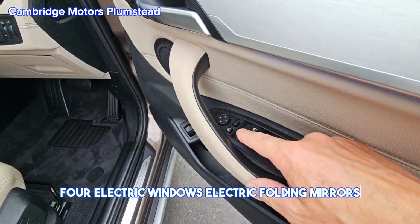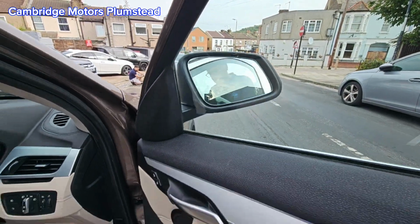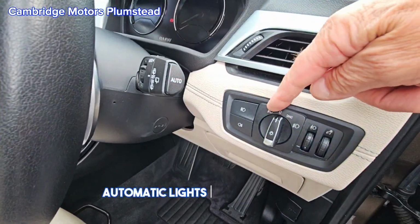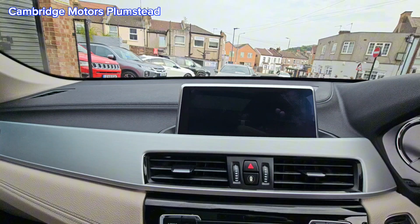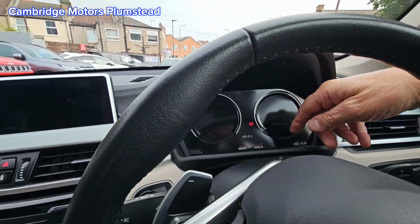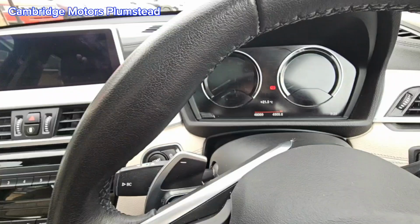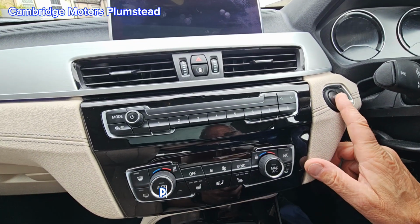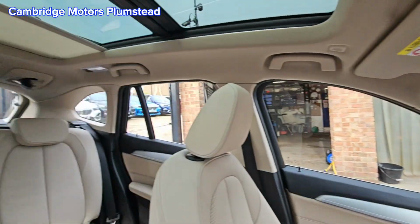Four electric windows, electric folding mirrors, height adjustable driver's seat, automatic lights, automatic wipers. Vehicle's done 48,009 miles. To start the vehicle, put your foot on the brake, push this button, starts the vehicle, as long as you have the key on you.